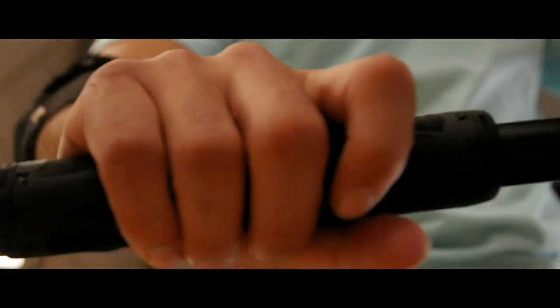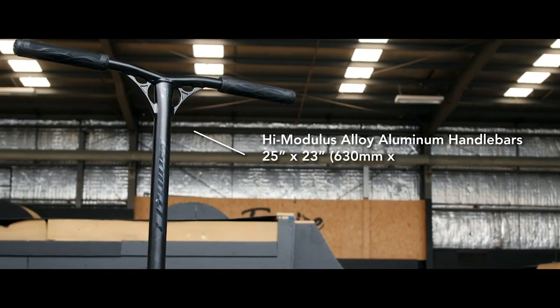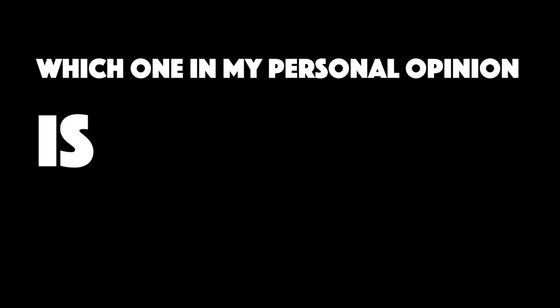So what I'm going to do in this video is put up specs, the material of the metal that they use, and which one, in my personal opinion, is the better scooter.